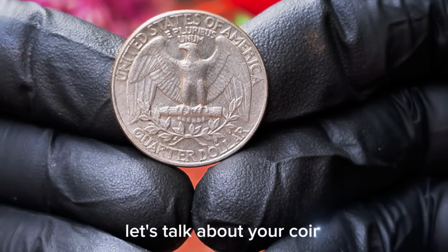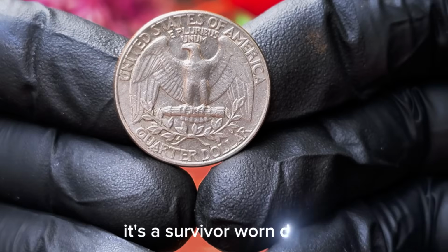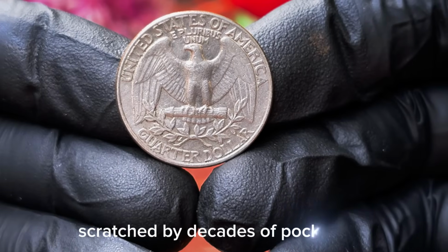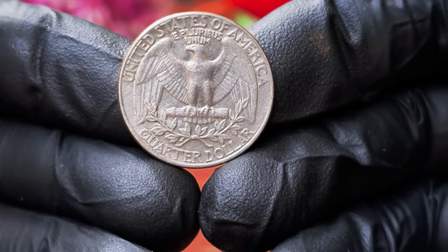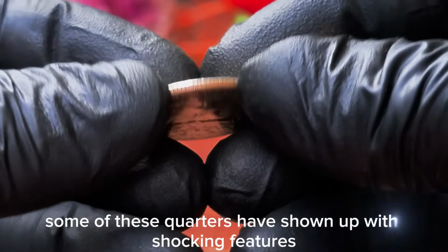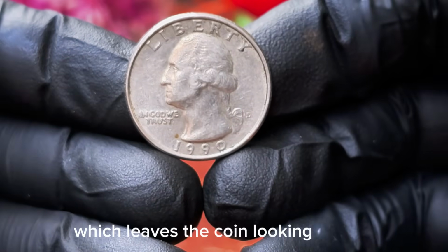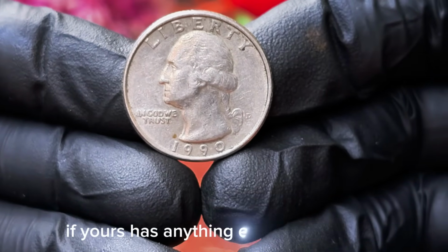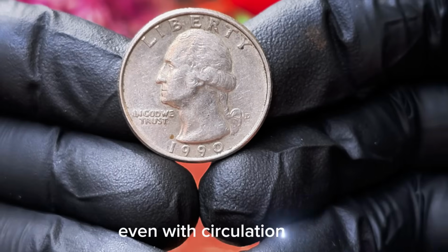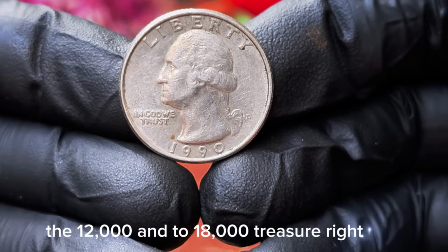Let's talk about your coin. This circulated 1990D, it's a survivor. Worn down, scratched by decades of pocket use, yet it might just be harboring a rare minting defect. Some of these quarters have shown up with shocking features, like the missing clad layer error, which leaves the coin looking copper red on one side and silver on the other. If yours has anything even close to that, even with circulation wear, you could be holding on to a $12,000 to $18,000 treasure right now.